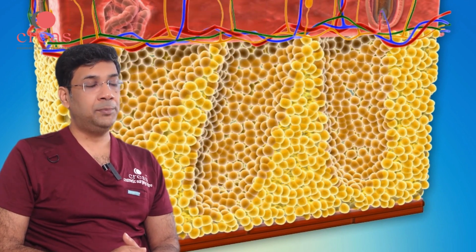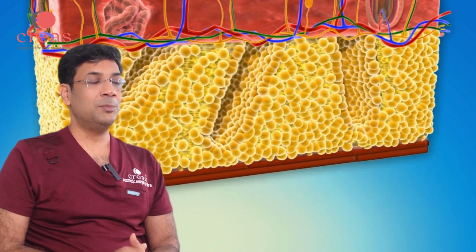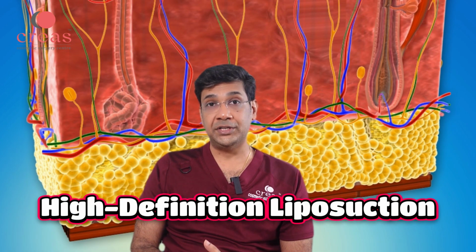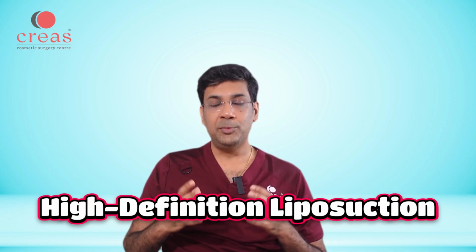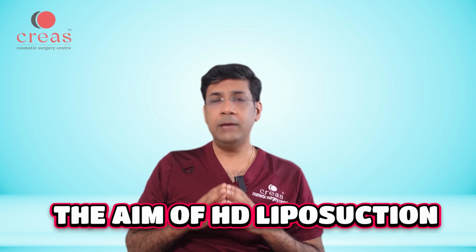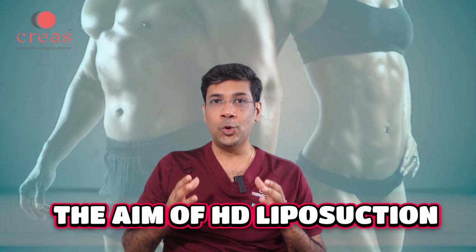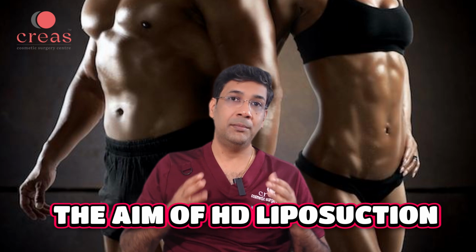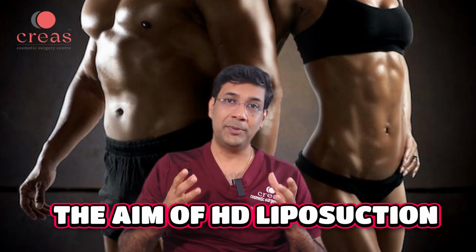In the field of liposuction, the more advanced form is the HD liposuction. HD stands for high definition liposuction. Normally, liposuction is done to make your body more defined. So in HD liposuction, there is more definition added to this process of liposuction. The aim of the HD liposuction is to show you with all your cuts and curves, that is, the muscles to appear bulkier and stronger.